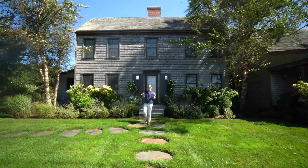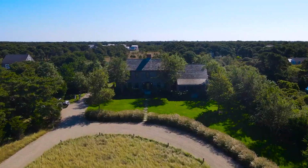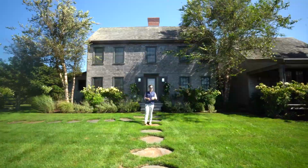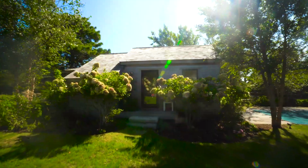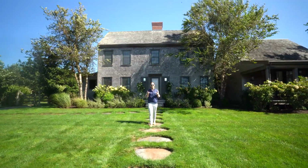A truly unbelievable property set on a beautiful 2 acres of land backing up to conservation land is 138 Miacomet Road. Just down the beach is Miacomet Beach. You have your pool, cabana, and an unbelievably beautiful updated home. Let's go check out this Nantucket gem.